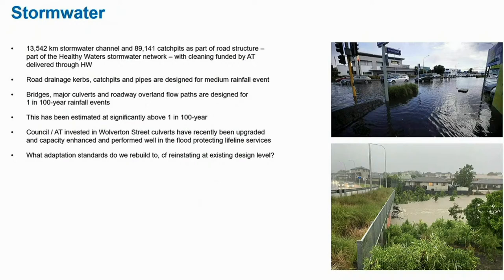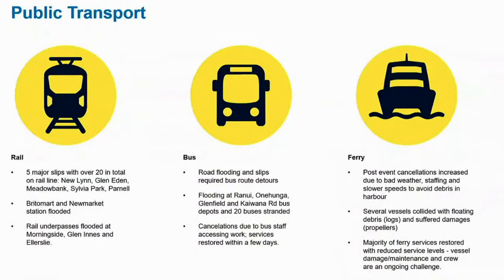In the area of public transport, obviously, disruptions on the network, whether it's slips on the rail line or flooding or slips onto the road, mean that the public transport operations are disrupted and detours have to be put in place. Often these detours are real time, and I have a friend who's a bus driver telling me how she was out on the network driving her bus, getting radio calls in from the bus operator saying, there's a slip up ahead of you, you need to detour and take a different route. So that type of information is going out through the ATOC, the Auckland Transport Operations Centre, in conjunction with the public transport operators to be able to manage those real-time detours and diversions.